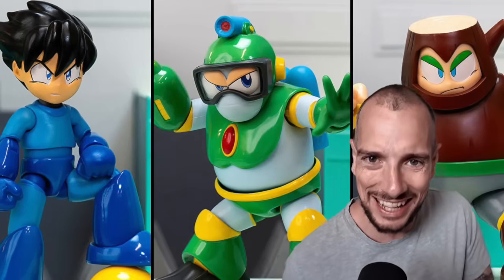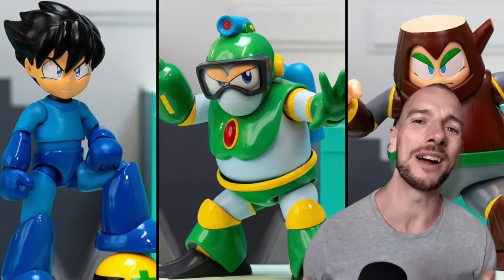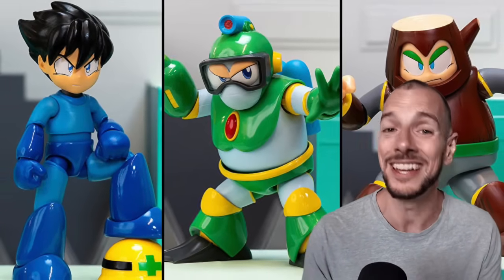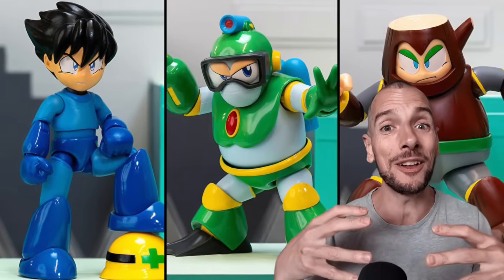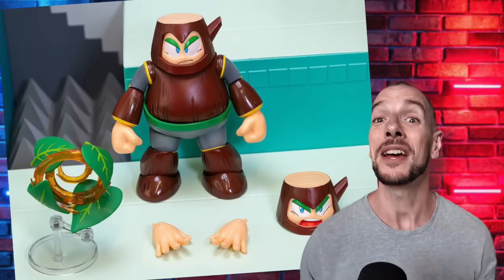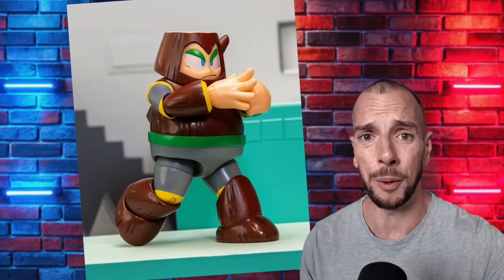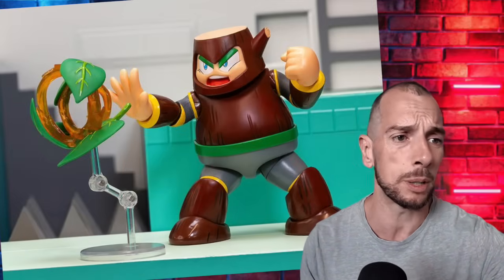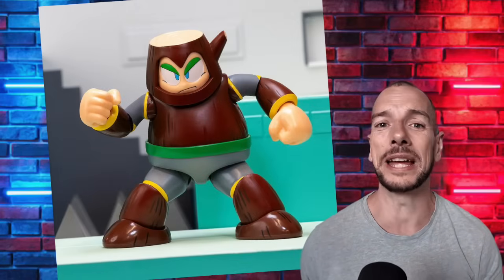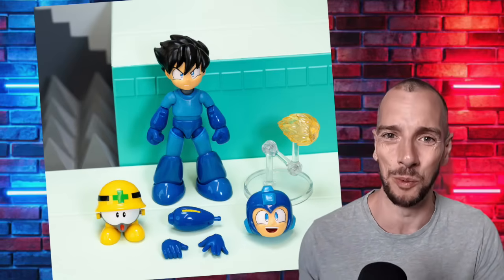Okay, as a bit of an elixir from all that horror, we can shake it off with some bright, colourful, cartoony, good, wholesome fun Mega Man from Jada. Jada, still, like, the goodwill that they fostered with the toy community keeps on rolling, baby. Because these look nice as well, and for a good price too, available for pre-order on Big Bad Toy Store, Entertainment Earth, and probably where all good action figures are sold. So we're getting Mega Man, we're getting Bubble Man, and finally we're getting Woodman.